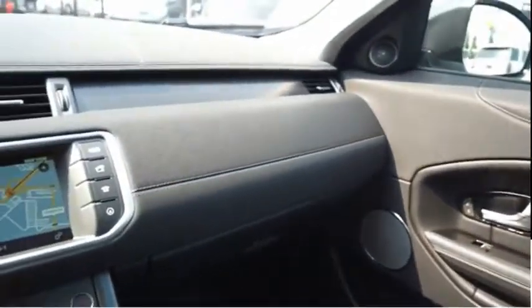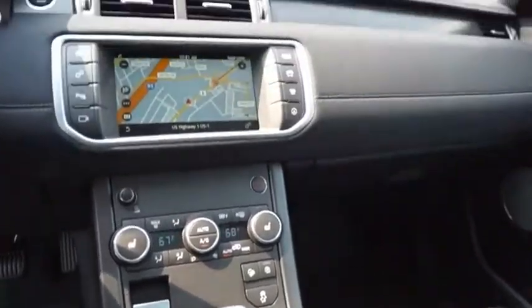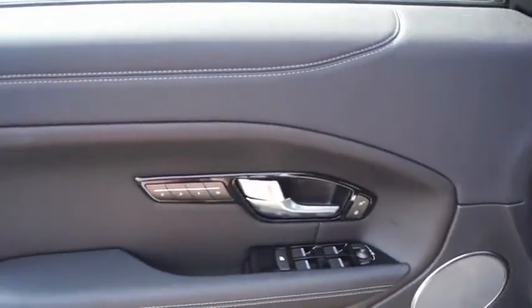The all-new Range Rover Evoque is the lightest and most fuel-efficient Range Rover to date, continuing our commitment to environmental sustainability. Take this vehicle for a spin and see why so many shoppers are now proud owners.